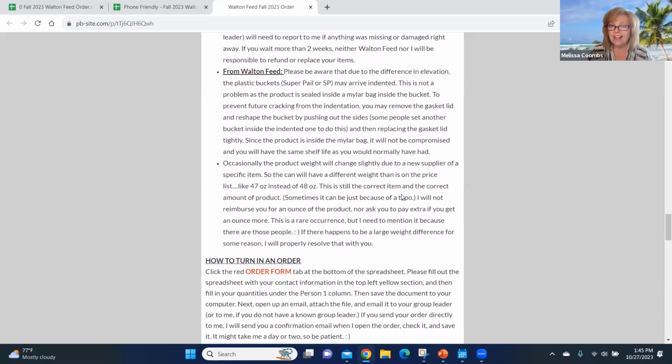Okay, from Walton Feed, this is just a quick note. Please be aware that due to differences in elevation, the plastic buckets may arrive indented, kind of sucked in a little. This is not a problem as the product is sealed inside a Mylar bag inside the bucket. To prevent future cracking from the indentation, you may remove the gasket lid and reshape the bucket by pushing out the side.